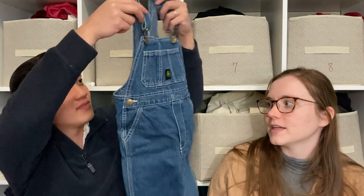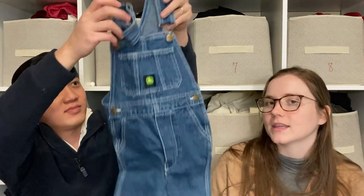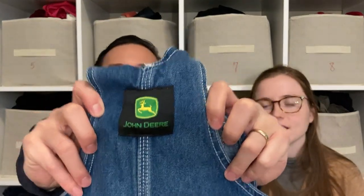So here we have some toddler John Deere overalls. Very cute. We've sold these a couple times and they seem to do pretty well for us, right around $15. People just love overalls and kids love overalls, and you can pretty much get them dirty, muddy, all that, and it washes pretty much right out.